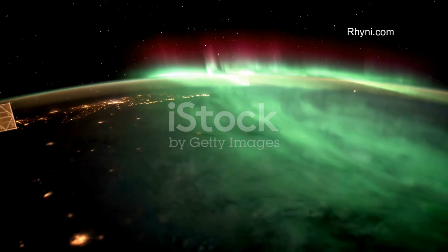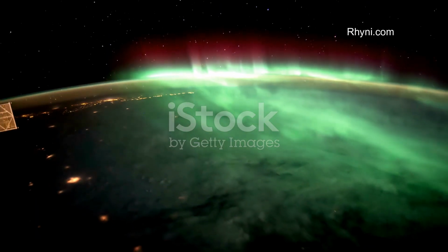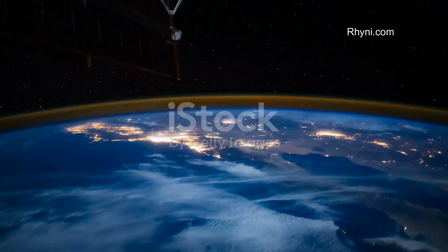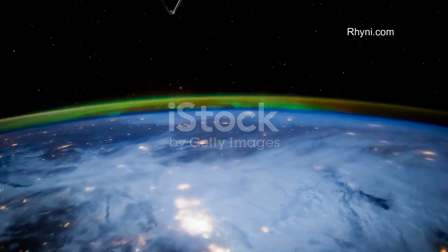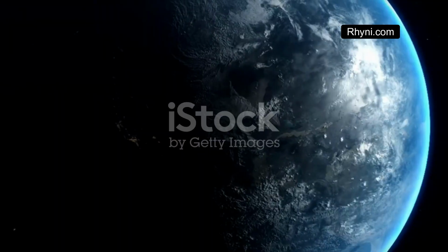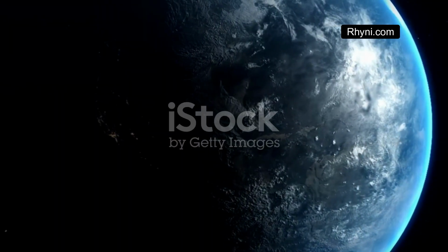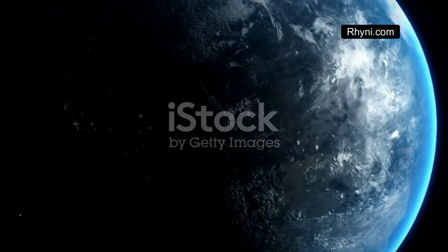So, the next time you see a beautiful aurora or read about a solar storm, remember the invisible shield that makes life on Earth possible. Our magnetic field quietly stands guard, deflecting deadly particles and ensuring our planet remains a safe haven in the harshness of space. Fascinating, isn't it? It's like Earth has its very own superhero, silent, invisible, but absolutely vital.